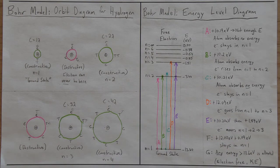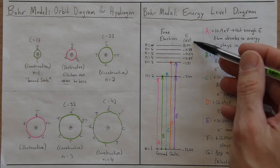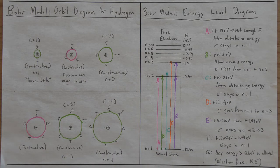Just do your best to draw the n equals 1, 2, 3, 4. Notice the numbers, and then the energies in electron volts. 0 at the top, most negative here, what we call the ground state down here. So now imagine all these different scenarios over here.